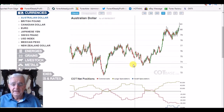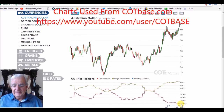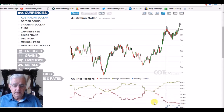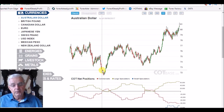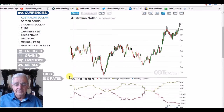It's Saturday, and I start as ever with the Australian dollar. The Australian dollar is at an oversold extreme, so the commercials are extremely bearish of this. When we've got to these highs before, we have seen nice big sell-offs, from this one here all the way down there. I'm expecting it to sell off, but quite when it's going to start moving, I really don't know.